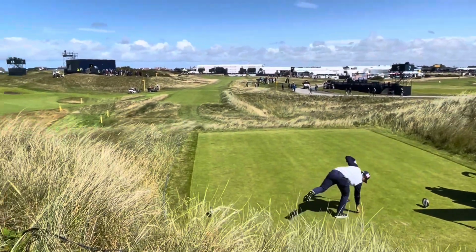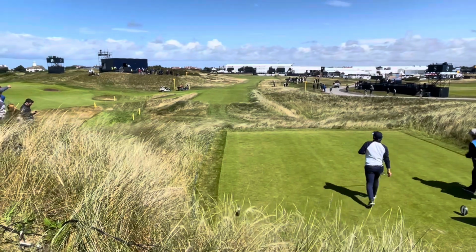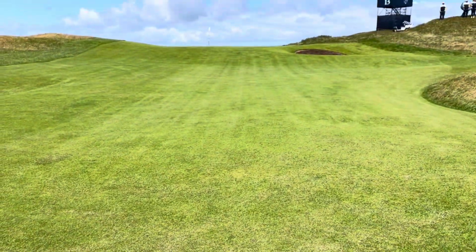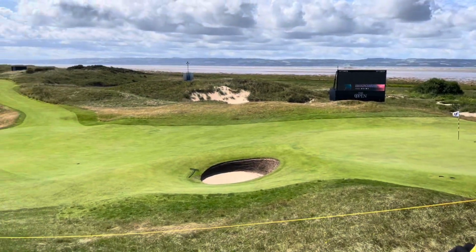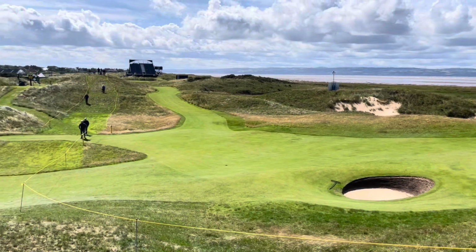You know, a lot of the pros were hitting 2 or 3 balls off the tees. Only saw a few hitting drivers, lots of driving irons, lots of 3-woods. So I think they're really trying to keep it out of the bunkers. Look at the elevation changes there. The bunkering is just fantastic.